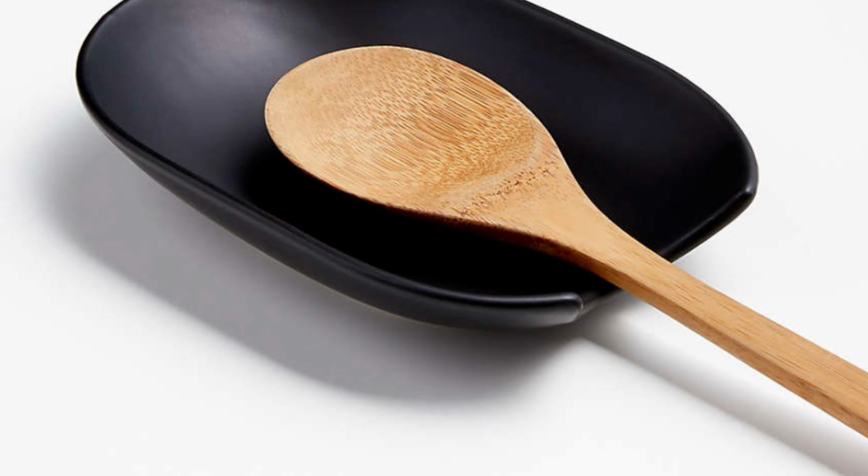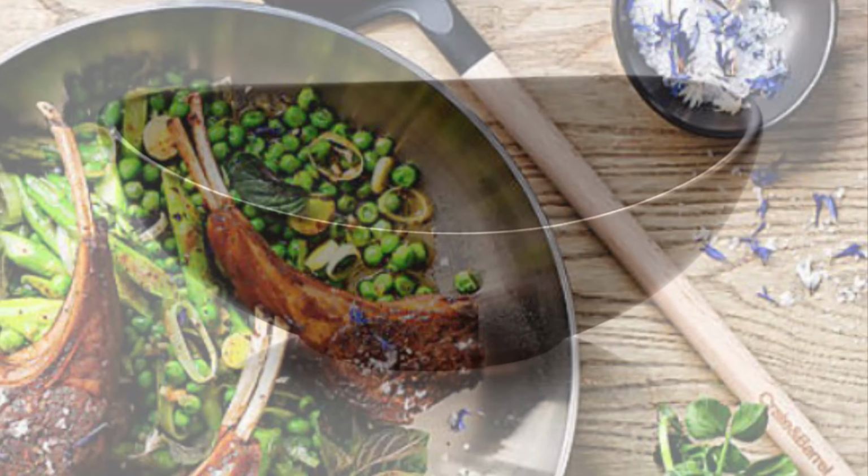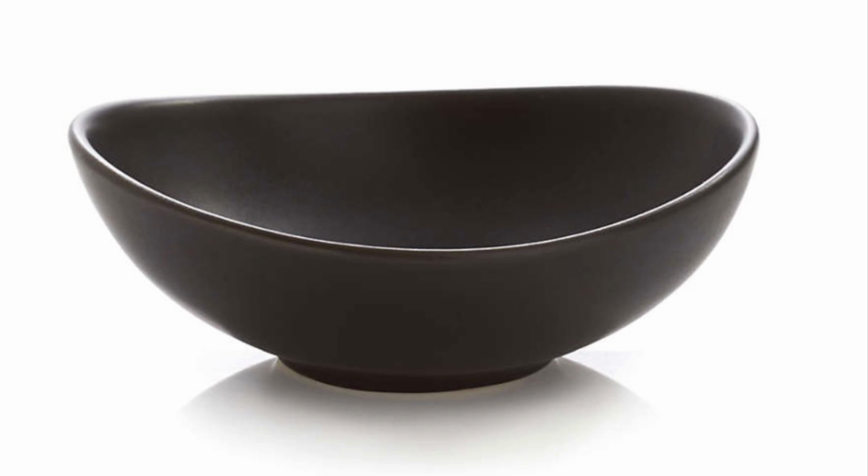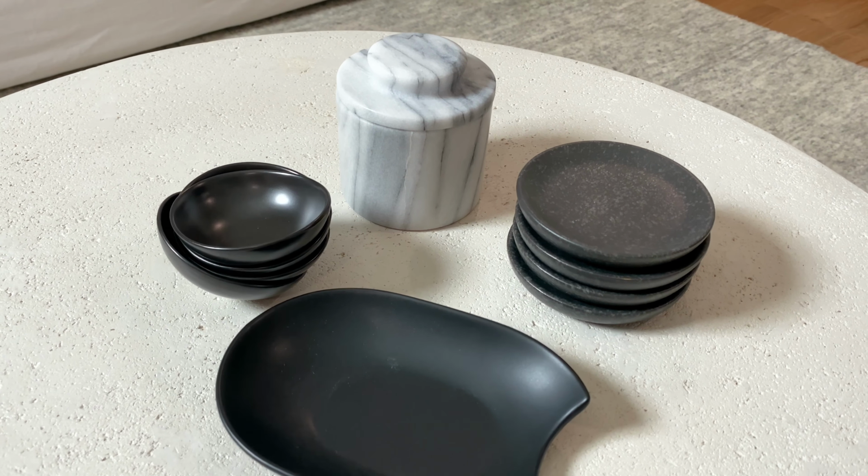These mini bowls are perfect for sauce and dips, to hold some cut up lemons and seasonings such as salt. I love their imperfect organic shape. I can honestly use them for many things, to put my jewelry, rings. I just love them. I'm so glad I got them.